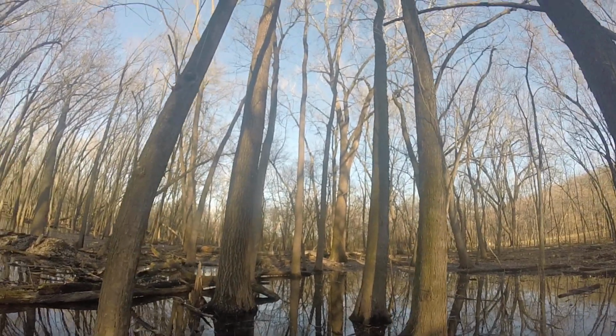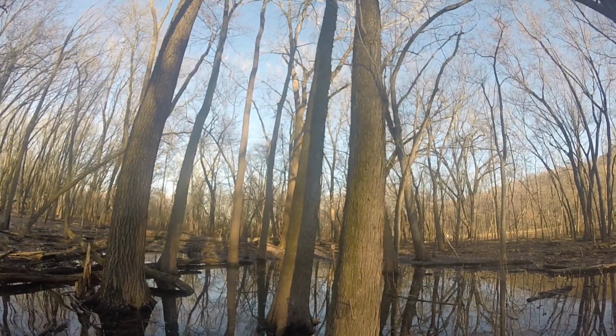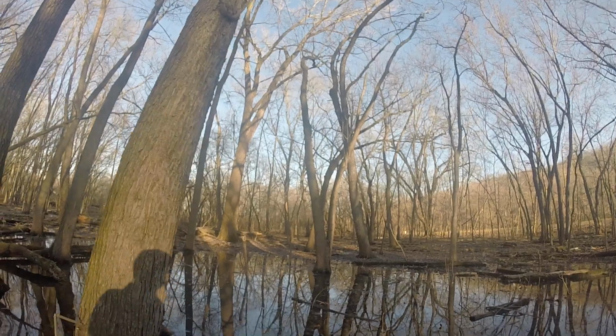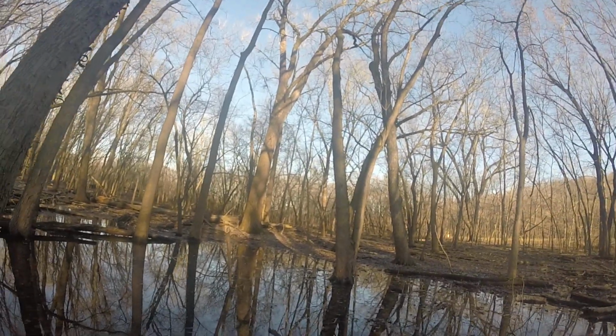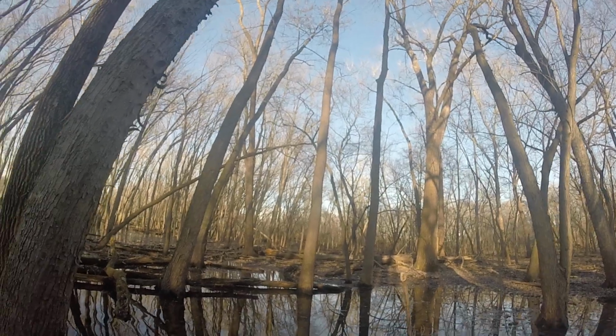So how about mammals? You might see white-tailed deer down here, raccoon, otter, muskrat, beaver. So quite an assortment of mammals that you might see down here. Fox squirrels, gray squirrels.